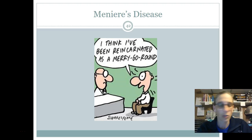Then we're going to go to middle and inner ear perfusion. So ototoxic antibiotic infusion into the middle and inner ear. There is a high risk of hearing loss with this. So this is why it's obviously not going to be our first choice.